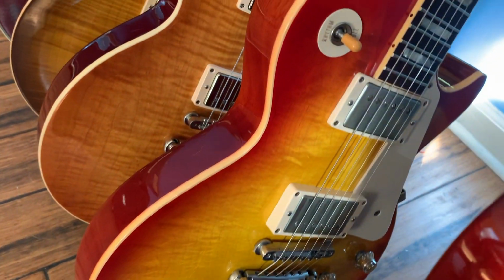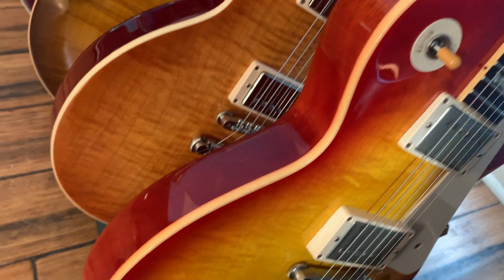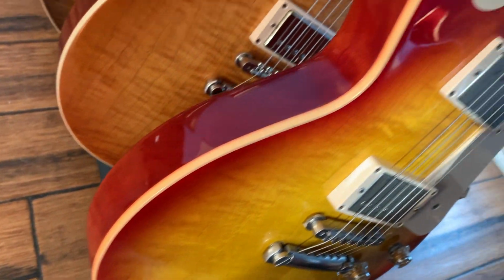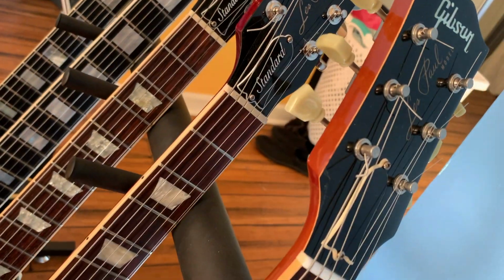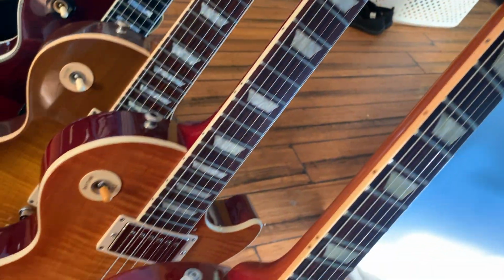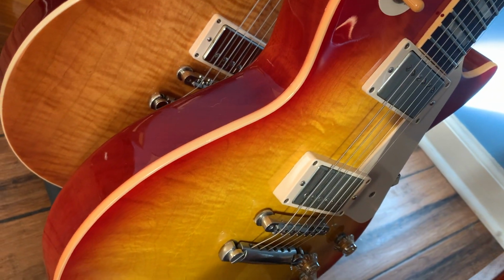Then I've got the '58 R8. This is a 2006 R8. And a super fat neck on this one. So we're going to demo the R8. It's got the Burstbucker Custom Shop wound pickups in it.